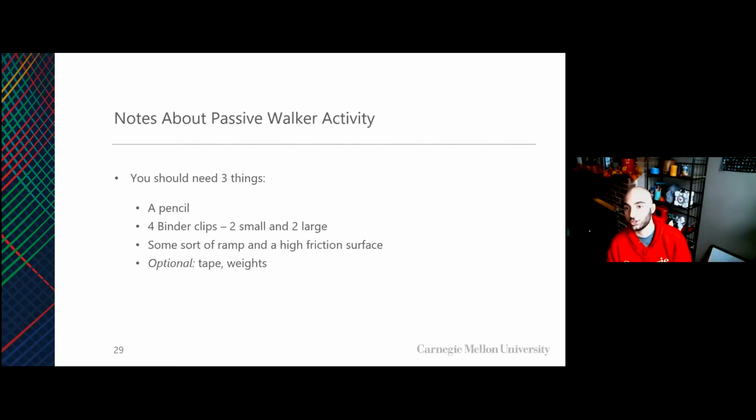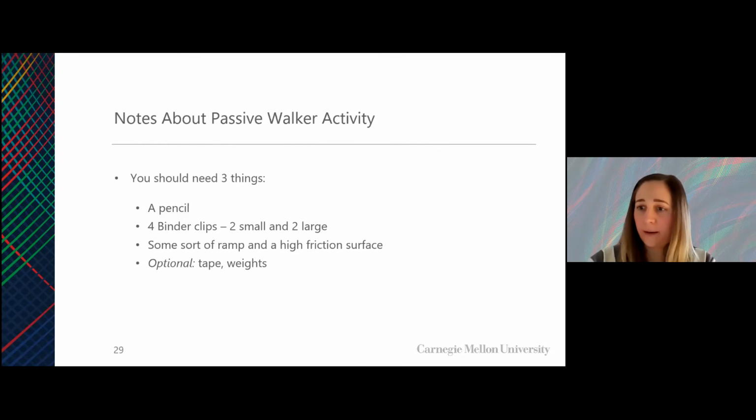But it doesn't have to be change, just things that are uniform in weight, and then you can have multiple of them. So you can make sure you put even amounts on either side of the pencil. Exactly.